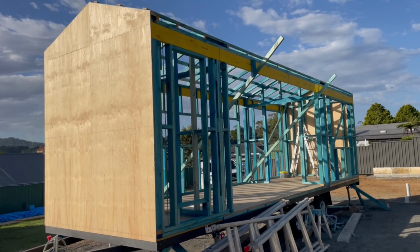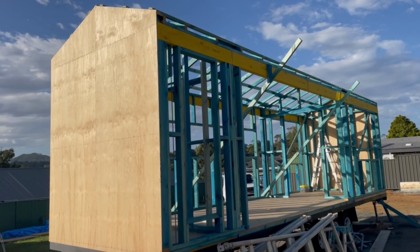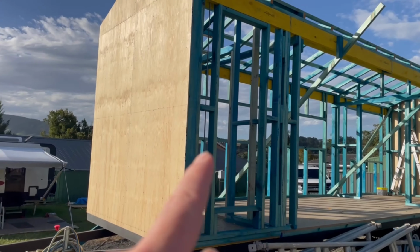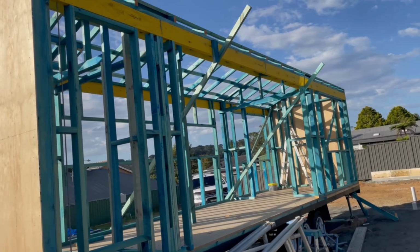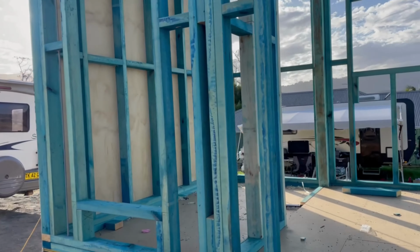Guys, here we are. This is after day six. So all frames are up. We've braced each end. We've got some rod coming down all the way through to tie it all together. Keep it nice and solid. Our beams are in, rafters up, battens on. Internal frames are in as well. So this would be the bathroom in here.